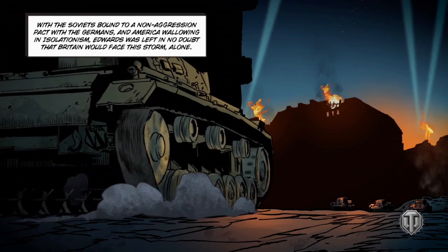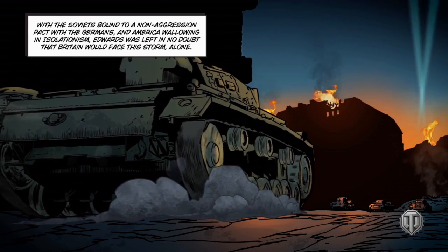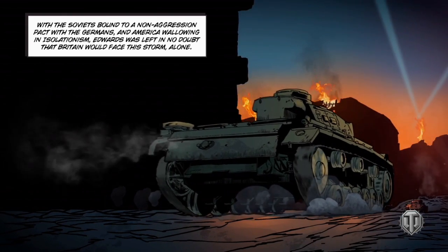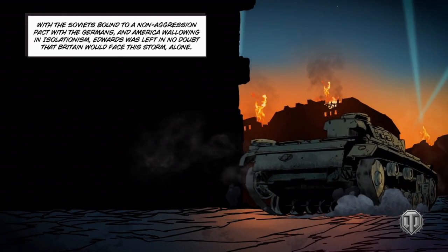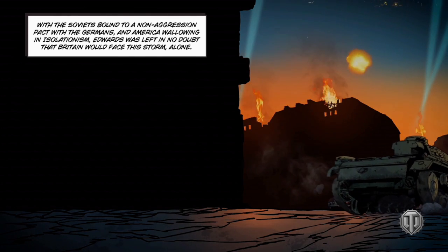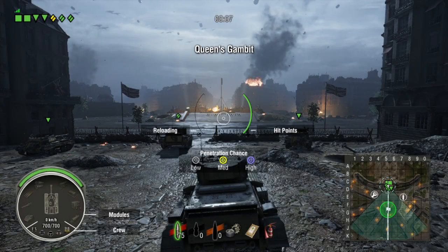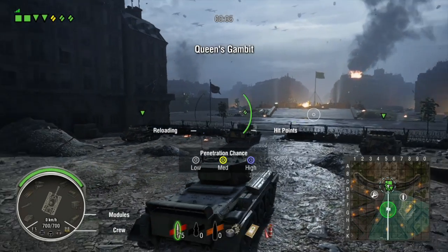Soviet Union bound to a non-aggression pact with the Germans, and America wallowing in isolationism, Edwards was left in no doubt that the British would face this storm alone. Edwards had been ordered to halt the German advance. He was the last line of London's defense.